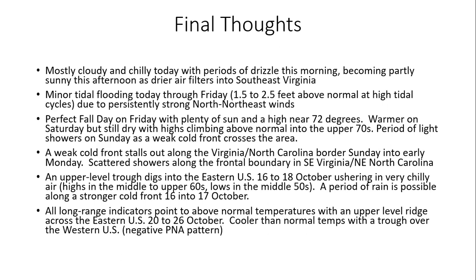We expect cooler than normal temperatures to remain across the western U.S. with a trough position over the west, and that's associated with a negative Pacific North American pattern where we get the trough in the west and a ridge in the east. So really, all long-range indicators are looking to above normal temperatures. Once we get that cool down October 16 to 18, after that, we're going to warm up again.